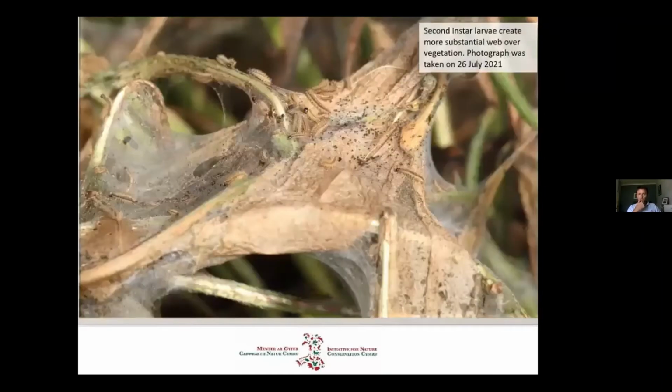So this is another photo of the second instar caterpillars. They can be more obviously seen than the first instar ones, and they will wander around the top of the web like this. And then generally at night you can see them packed into the middle, and then they come out when the sun's on the leaves.